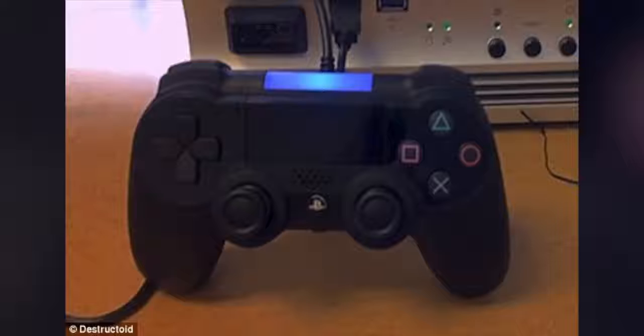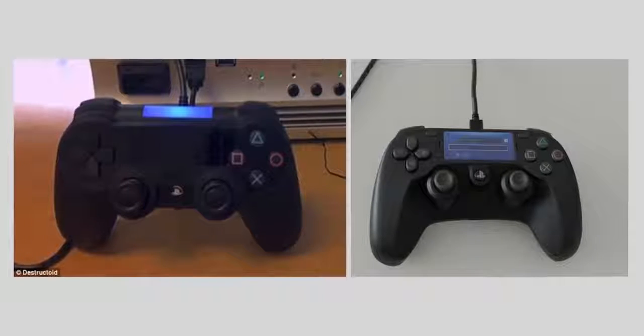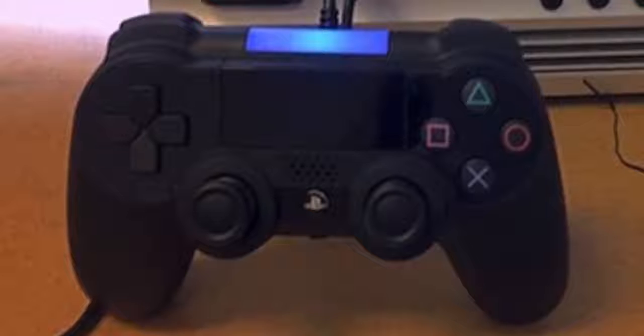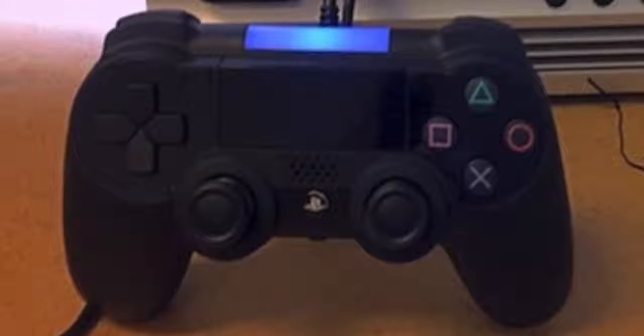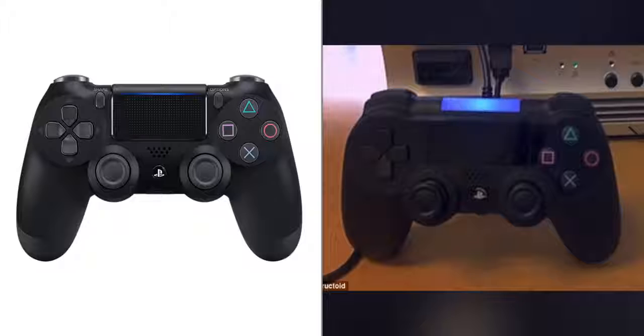Also, if we take a look at the PS4 development kit controller, it does look very similar to the PS5 one, as in it was very thick, it was chunky, it was bulky, and probably quite uncomfortable as well. But it did have all the main features and the main looks of the final version of the PS4 controller that we ended up getting. For example, it had the light bar, it had a touchpad in the middle, and like I said before, the general look of the PS4 controller that we got.